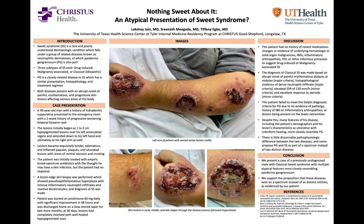My case is regarding a 49-year-old male who has a history of hidradenitis suppurativa, who presented to the ER with a 1-week history of progressively worsening bilateral forearm rash. The rash initially began as 1 to 2 centimeter hypopigmented lesions over his left arm that ultimately progressed down to his left hand and over to his right arm and hand.